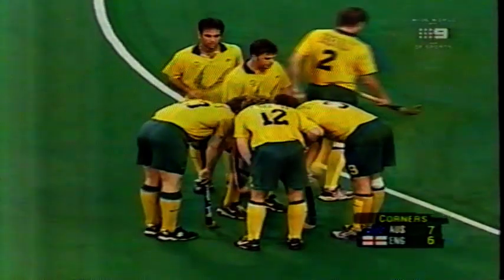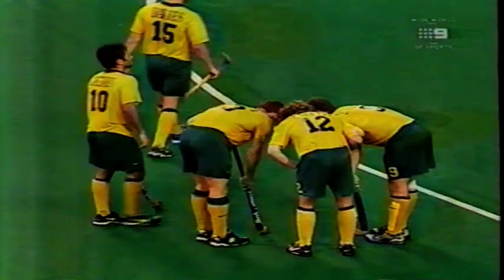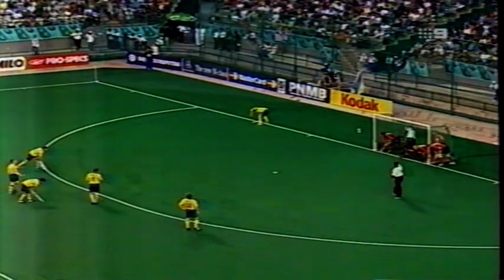Well, you couldn't script it any better. Can Australia convert from the penalty corner? This is no good for your heart. We've got under 1 minute remaining. This will be the last play of the match. In normal time, at least.